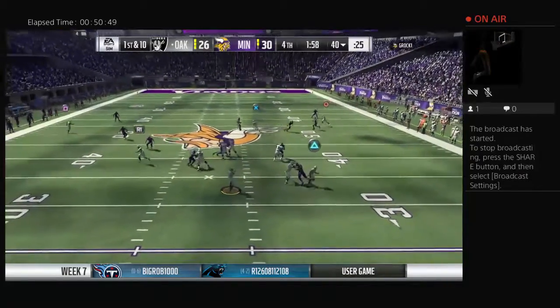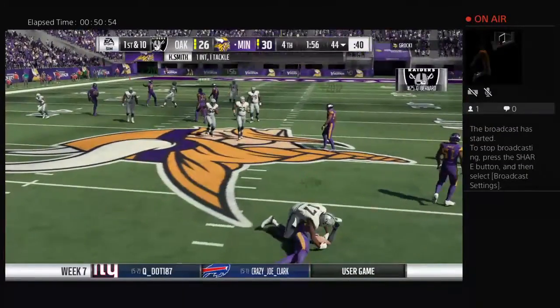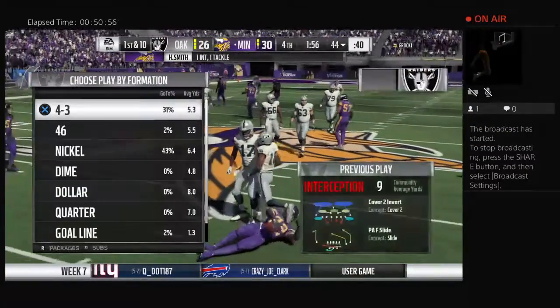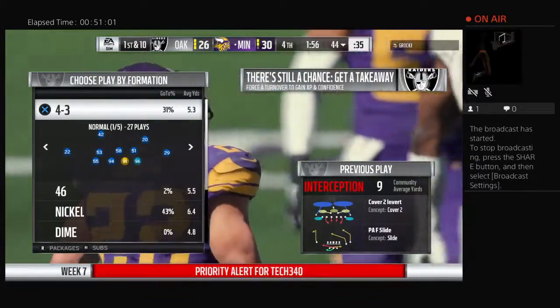Now a play fake here on 1st down. And, oh, a crusher there as it's intercepted. Picked off by Harrison Smith, and his guys will take over at their own 44-yard line.